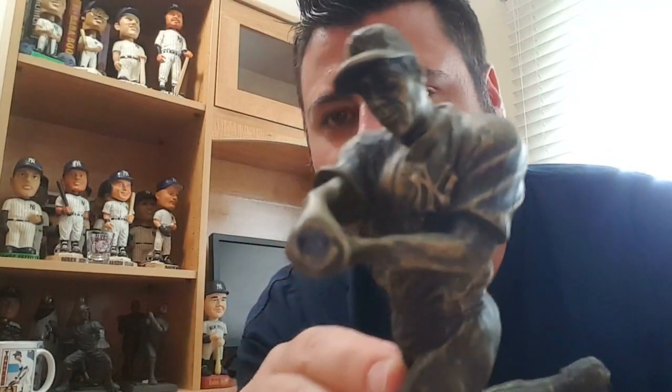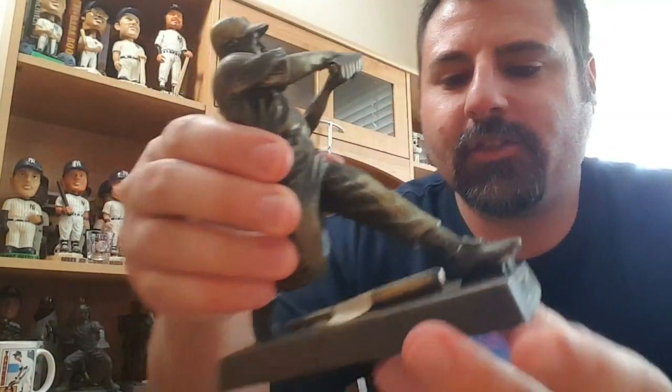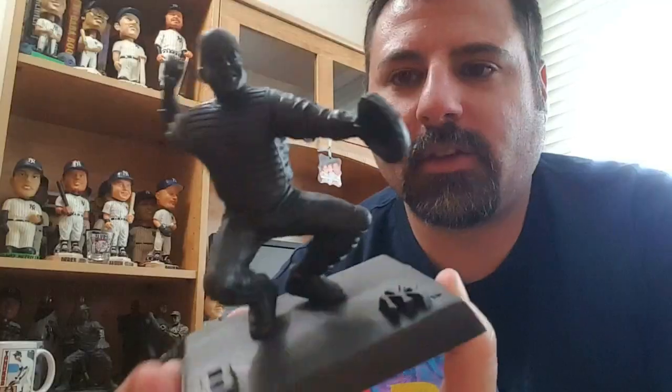Holy cow! Next up, this is one from that company, Deluso. So this is number 5, Joe DiMaggio. Good likeness, if you can see. And there he is, number 5, Joe D. Next up, this is from Deluso also. Number 8, Yogi Berra. So there's Yogi.